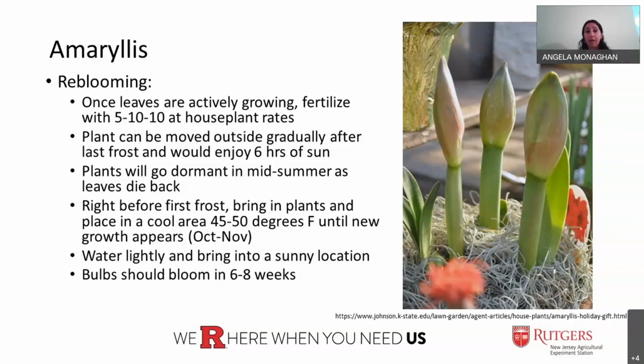And that's all I have for holiday horticulture. We have one quick question here for you. When do you repot the Amaryllis?